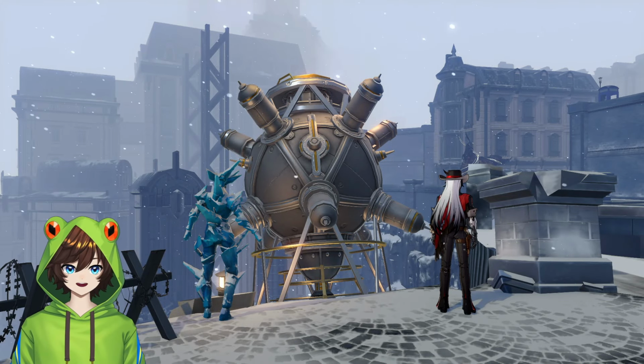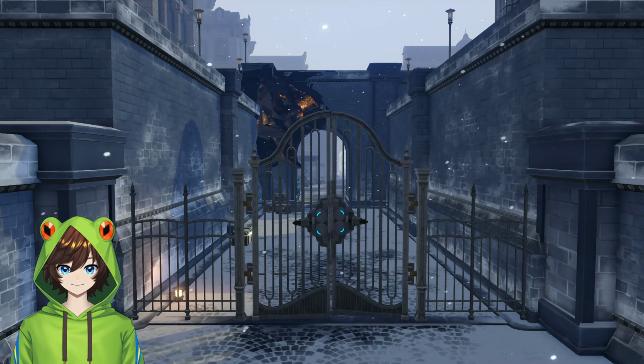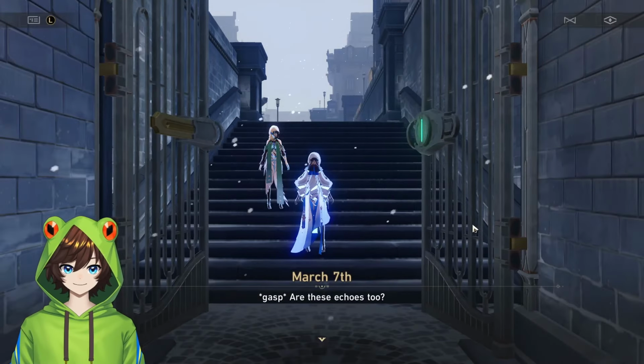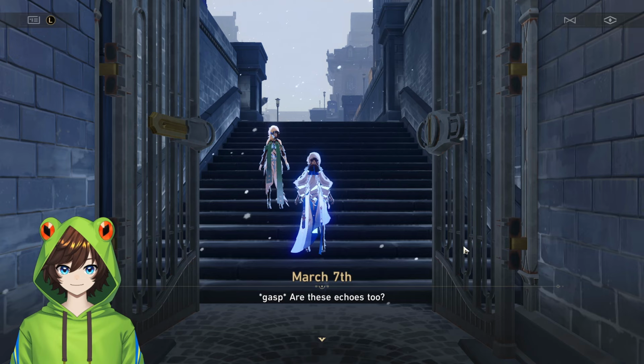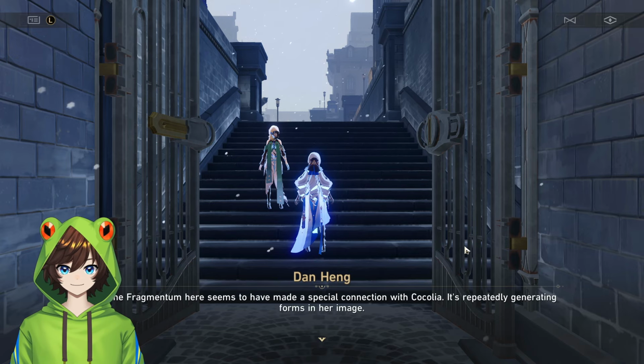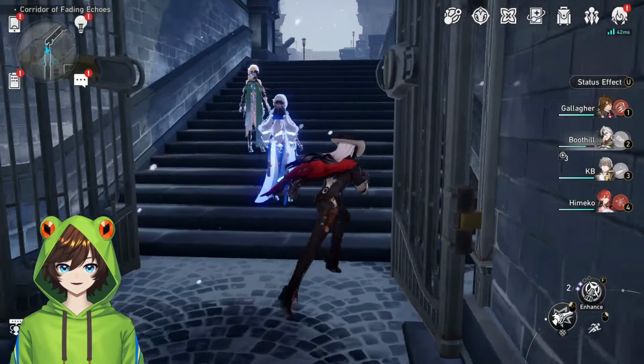This is the final one. Awesome. Are these echoes too? Yes. The fragmentum here seems to have made a special connection with Kakalia. It's repeatedly generating forms in her image. Why though?